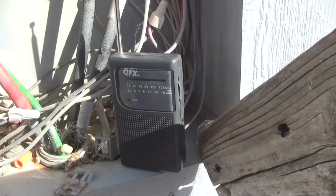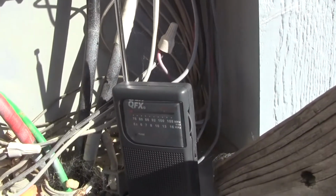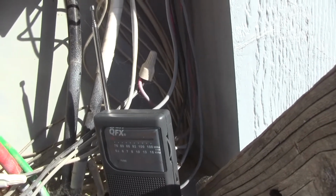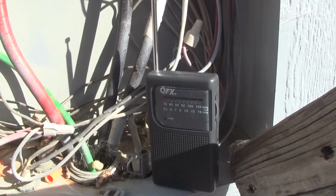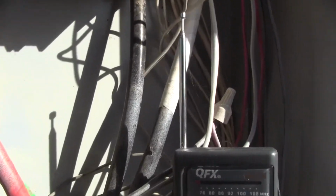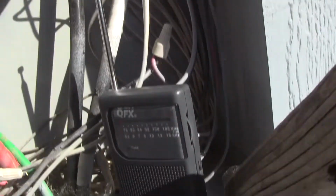Alright, you can hear the line noise on this little portable AM radio. I'm about to flip the main breaker off here at the house, see if it changes. Holy crap, yeah it did. Okay, that was an extra bonus. Okay, let's try something. Okay, it's on again. You can hear the line noise. Here goes the breaker. Big difference.